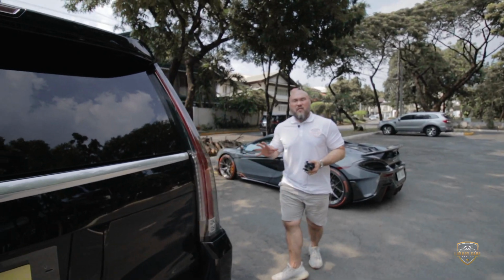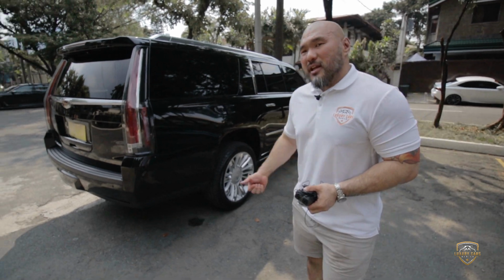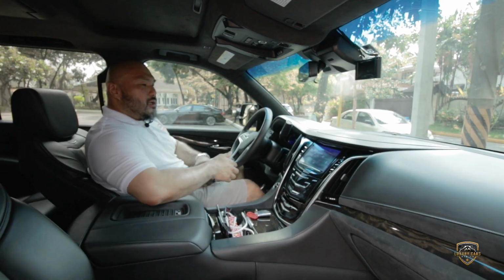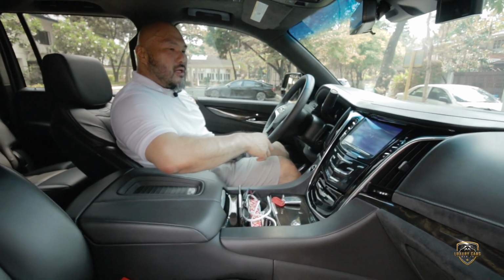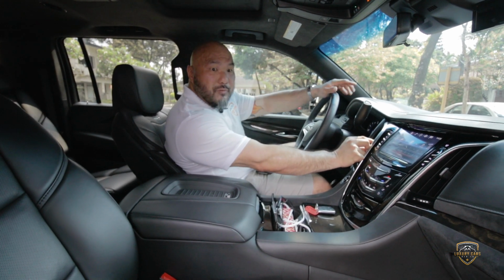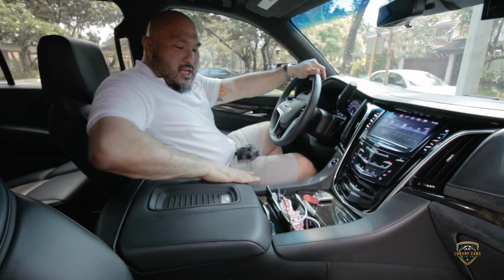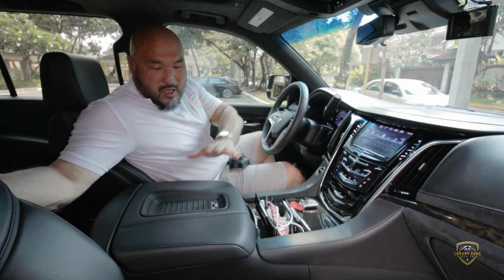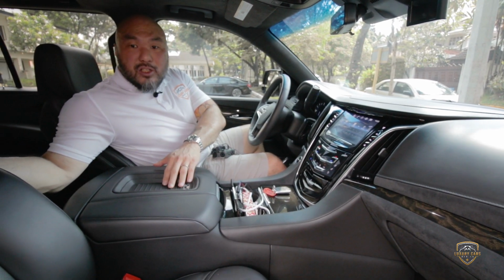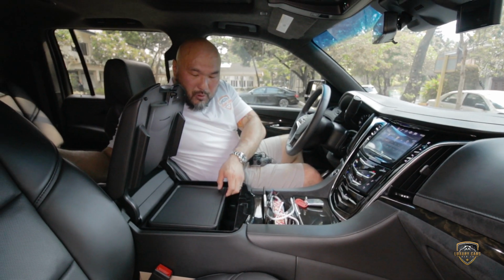22-inch wheels, factory on this car. You don't need to change the wheels, guys. Let's show them inside. This is what I love about this truck. This is the beauty of this truck, is you have every conceivable option. Wireless charging capability. You just lay your cell phone here. It also serves as a cup holder.